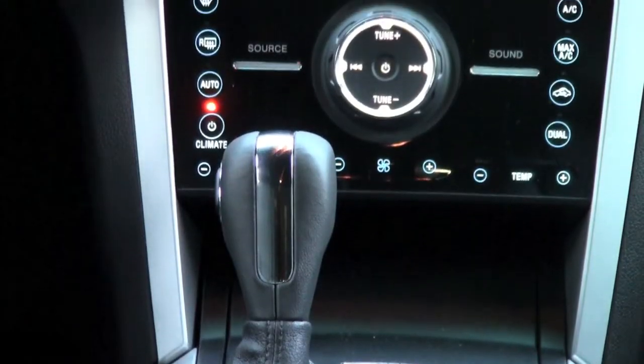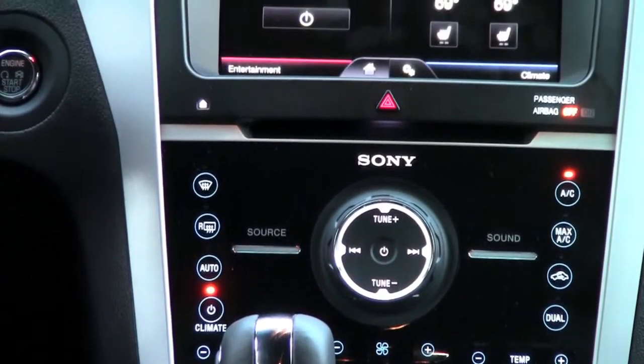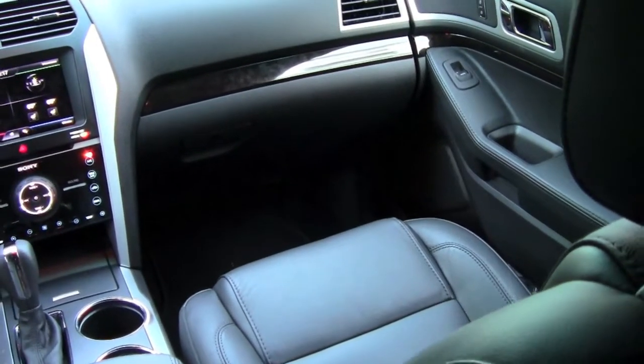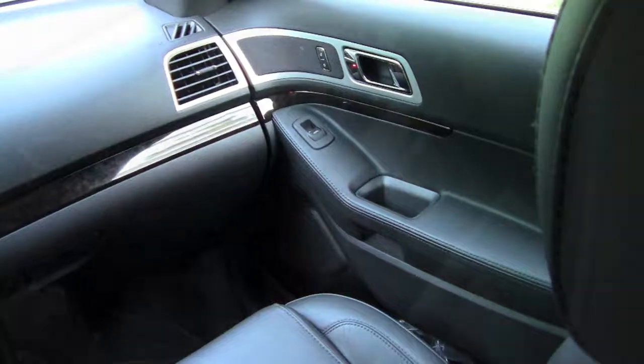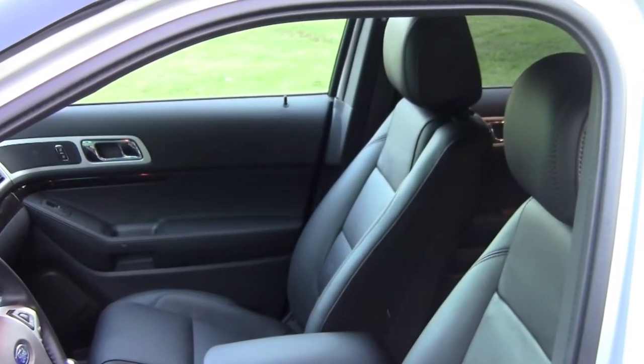So let's talk about fit and finish. It's got great fit and finish. As I said, every surface that you come in contact with is soft to the touch, looks refined, looks like a good quality component. There's different textures and colors. You've got a chrome accent here, you've got wood grain, nice supple leather in this limited model.